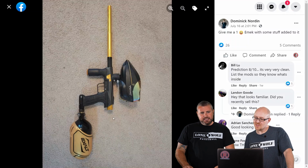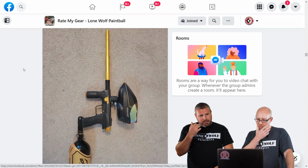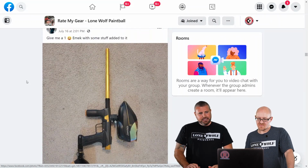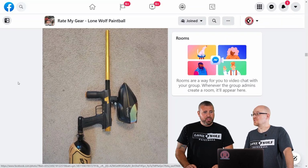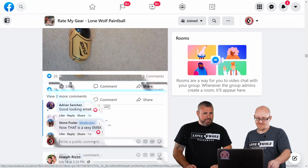That prediction is 8 out of 10, very, very clean. List the mods so they know what's inside. Well, I can tell he's got the Exalt, the eye covers, the breech covers, the back bolt cap, upgraded trigger. That's crispy. That's a very nice looking. I wonder if he's got the hair valve or something. That is probably in the top 3 most expensive EMACs I've ever seen. 100%. He probably has the hair valve. He's got the Pops ASA.